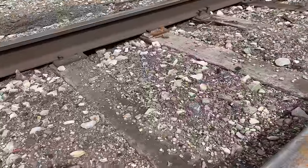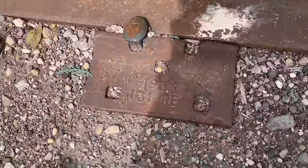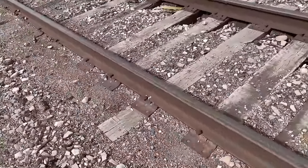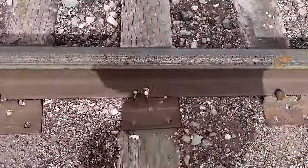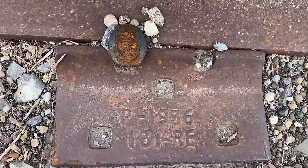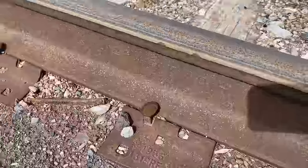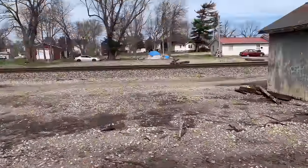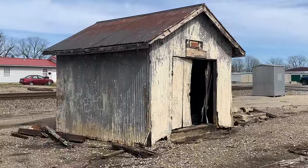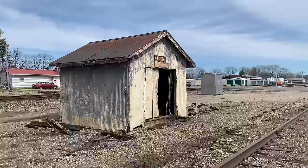And we got some tie plates that we can see. Here you go, 1936. Let's get you a better one. Here's one right here. These tie plates were made in 1936. Check it out. Brand new railroad spike and an old tie plate. Well, there you go. More information that you need. And that's the shed that's got a bed in it that homeless people stay in occasionally. At least that's what I was told.